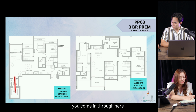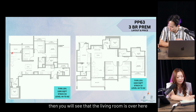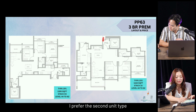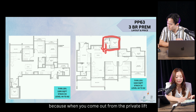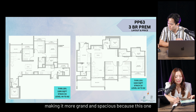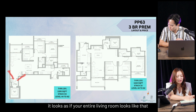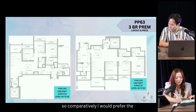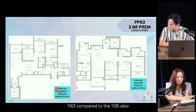For this unit type, you come in through here, then you will see that the living room is over here and dining is here. For me, I prefer the second unit type because when you come out from the private lift, you have a wider view of your living room and dining area, making it more grand and spacious. Because this one, when you come in, it looks as if your entire living room looks like that only. Then it kind of doesn't have that very grand feel. So comparatively, I would prefer the 1163 compared to the 1195.